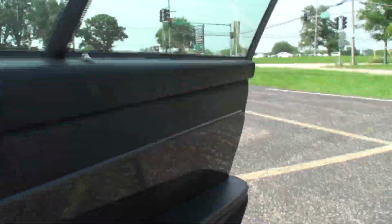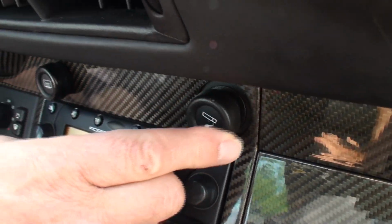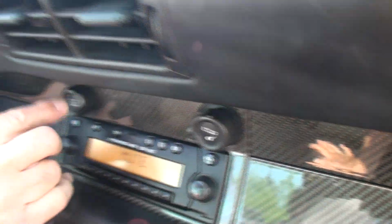And even the fact of like some of the leather on the... Well, here, take a look at this. All these knobs, they're wrapped in leather. Exactly. They're hand wrapped in leather. That's crazy. Yeah. All right.